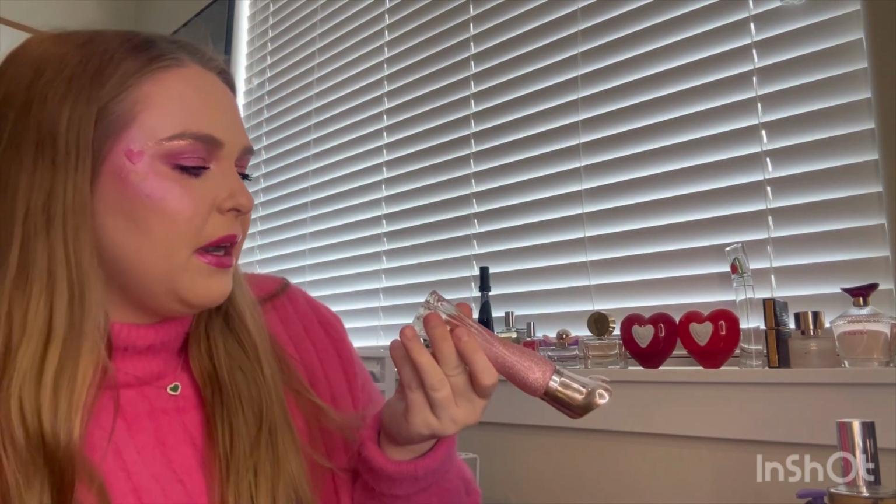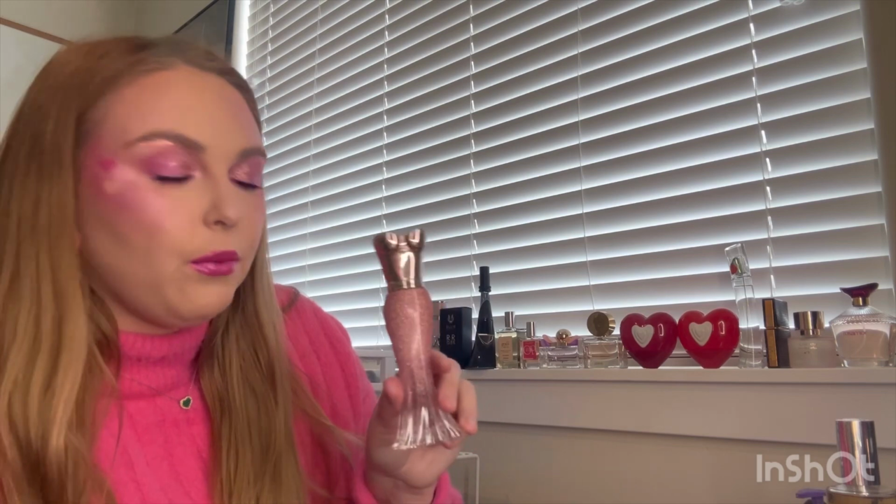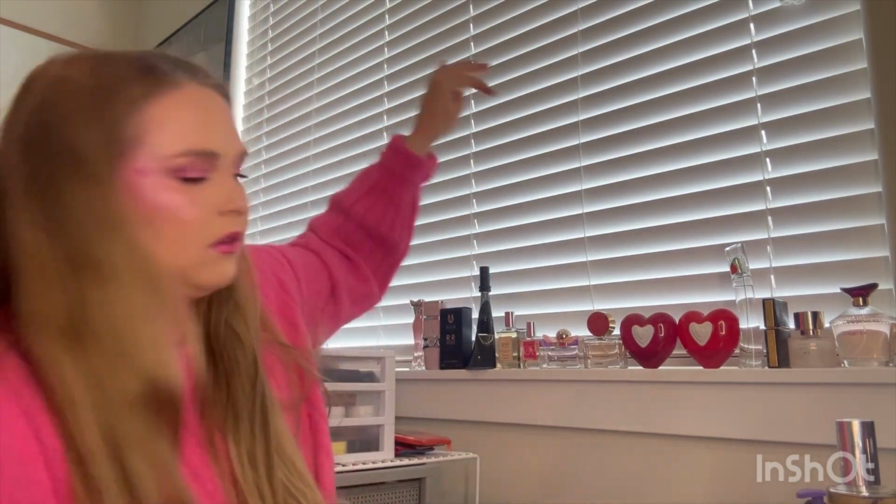That is Paris Hilton Rosé Rush. It is an EDP for 1 fluid ounce. I got this at Ross for like $10 or less, maybe like 12. Okay.